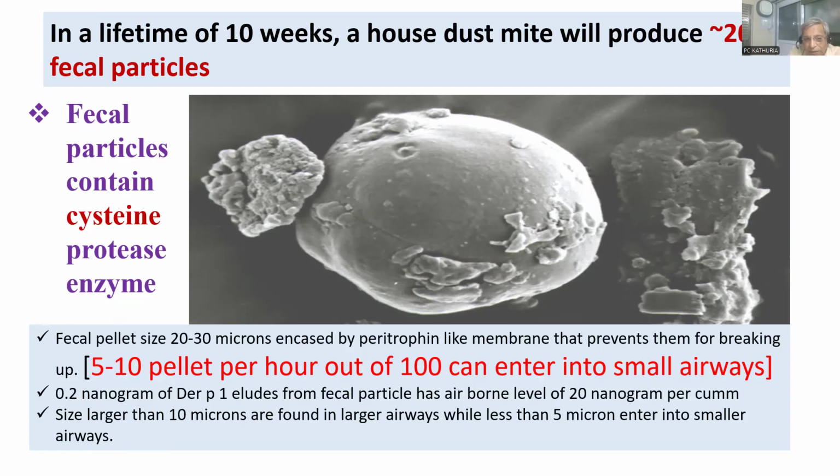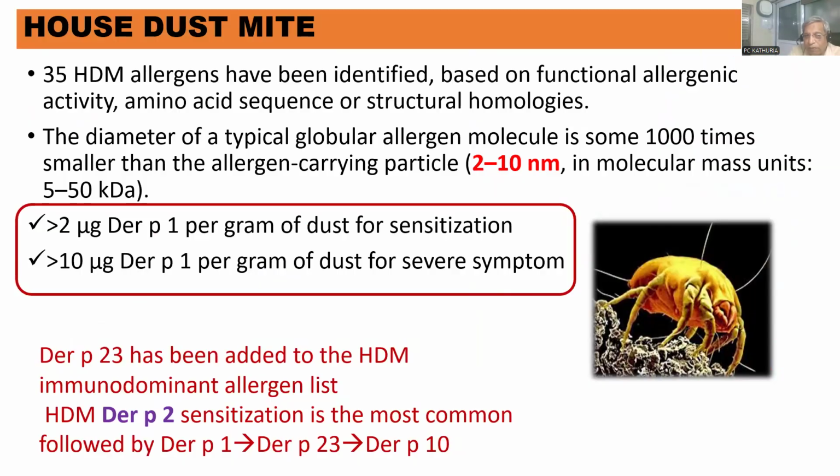During the shaking, these pellets, the fecal particles, become airborne. Out of 100 fecal particles, 5 or 10 particles go into our small airways. And these are the fecal particles which are responsible for the ongoing inflammation in the small airways, inducing the nocturnal wheezing. If you have 2 micrograms of the dust mite Der p 1 in the house, it will produce sensitization. But more than 10 micrograms of Der p 1 per gram of dust will induce severe symptoms.